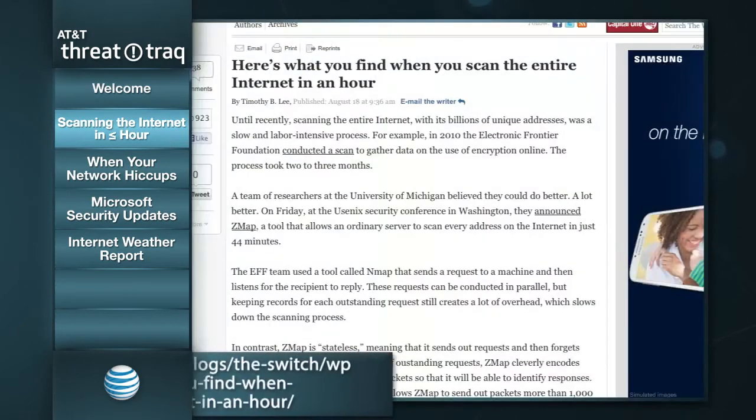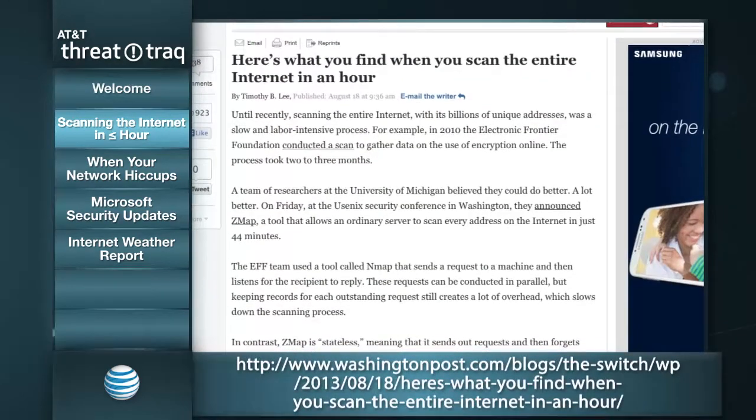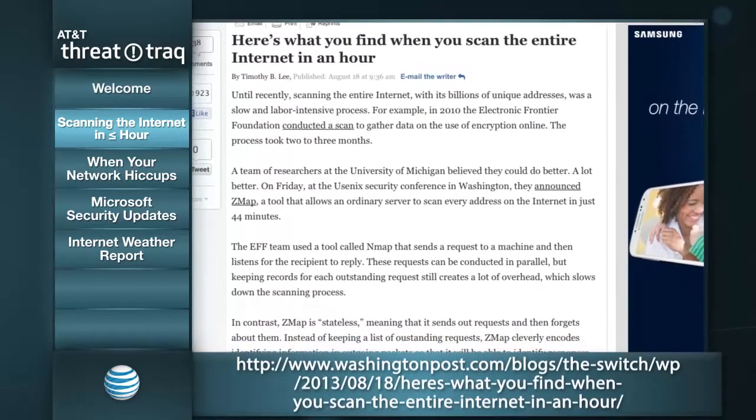Well, it's a new tool released by the University of Michigan. And most people are comparing it to NMAP and saying that it's a much faster scanning tool. In fact, in some of the tests that they did, they were able to scan a single port across the entire range of IPv4 addresses in about 45 minutes. So that's pretty significant. And they actually used this capability to try a few experiments.